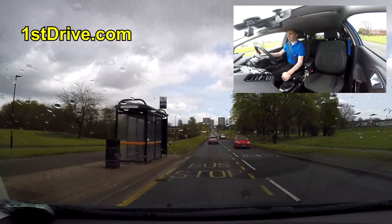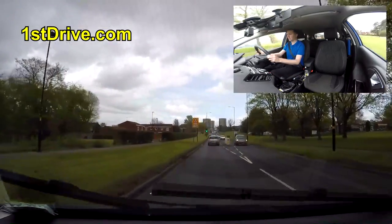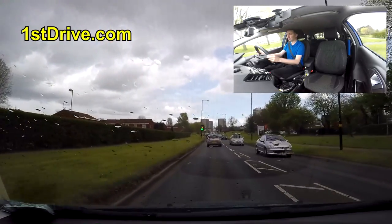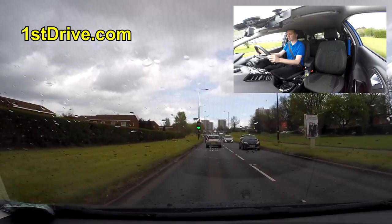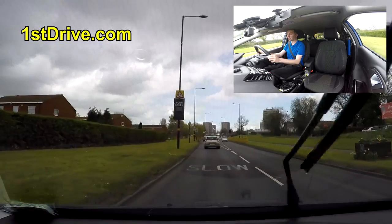So if I keep driving up the road just for a little bit, what you must do is be prepared to slow down and stop. It's no good coming towards a set of lights with your foot down on the accelerator. In fact, the bus is in the way, it's slowing everyone down. You can't come towards a set of lights with the accelerator down, just hoping they don't change.